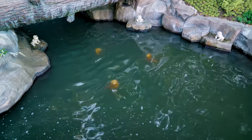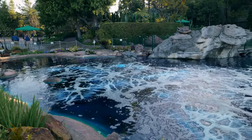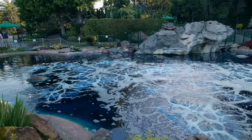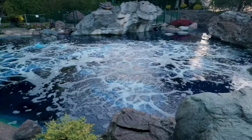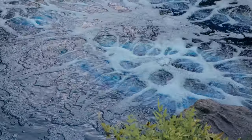Oh, and there's like goldfish inside of there. I wonder if they're supposed to do something. Oh, look at this. This is weird. How weird is this? I don't know what this is, but there's some blue bubbling water. It's very strange. Do you know what this is?